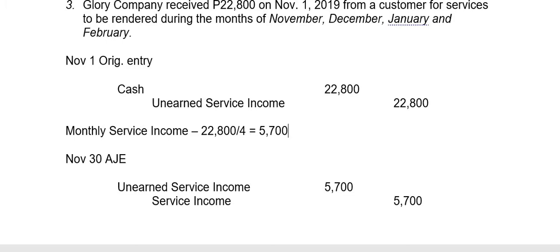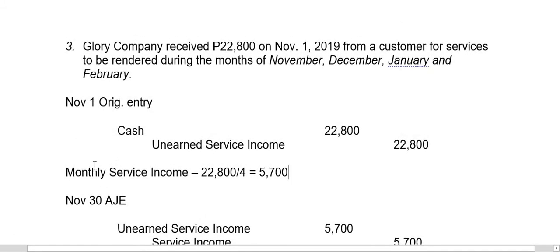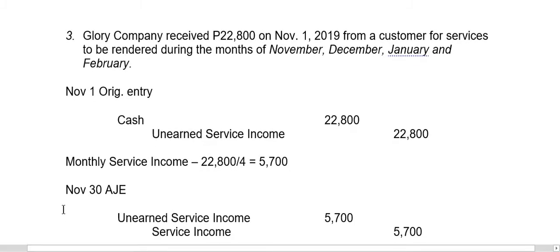Now, in this case, let's compute the monthly service income that Glory Company should recognize. So, since 22,800 is for 4 months, you divide 22,800 divided by 4. Therefore, the monthly service income that should be recognized by Glory Company is 5,700. Therefore, on November 30, the adjusting journal entry would be as follows.